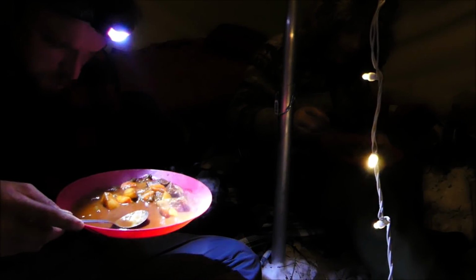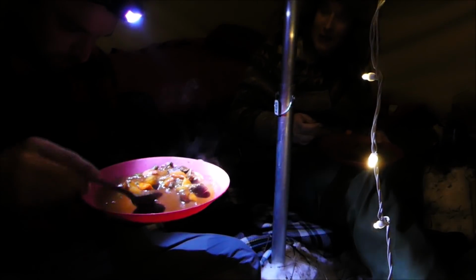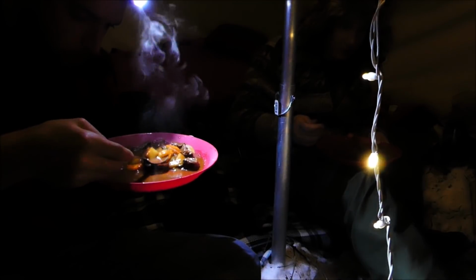Oh, wow. That's one of the best meals all year, all season. I could drink this right now. Not just because we're starving. It's amazing. I think this is the best backcountry meal we've had. Dan Calzone's come close. It's definitely up there.